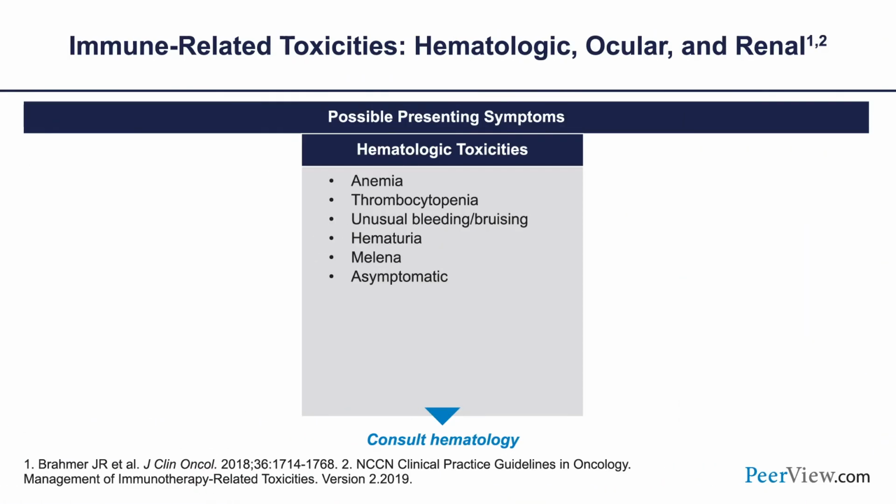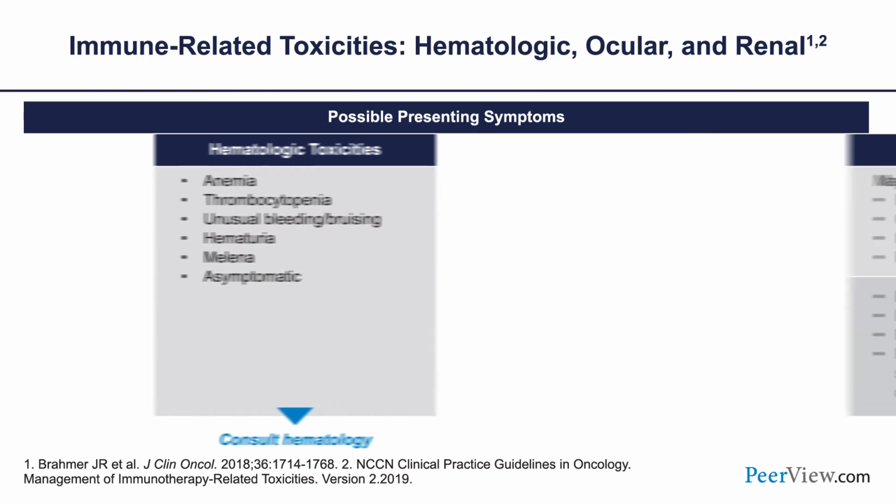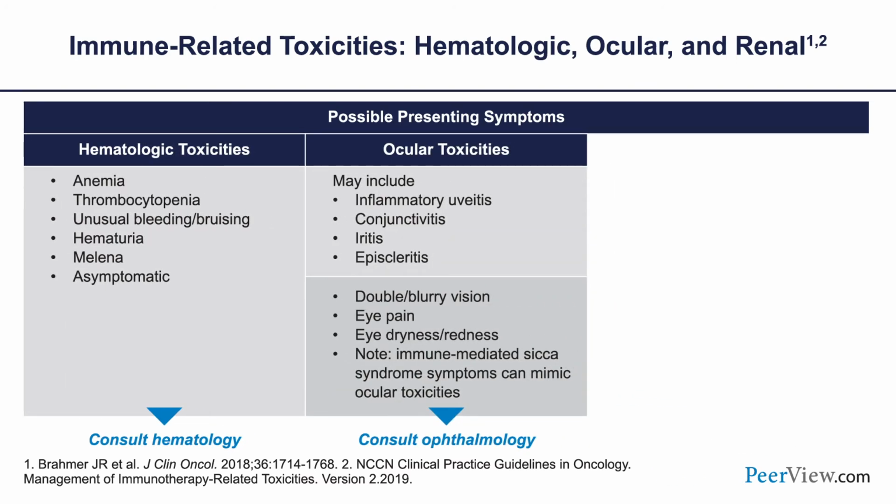Although rare, hematologic, renal, and ocular toxicities occur, and it's important to know how they present. Possible presenting symptoms with hematologic toxicities would include anemia, thrombocytopenia, unusual bleeding or bruising, fatigue, hematuria, melena, or maybe totally asymptomatic. We would consult hematology with these patients. Ocular toxicities include inflammatory uveitis, conjunctivitis, iritis, or episcleritis. Oftentimes, patients present with double or blurry vision, eye pain, eye dryness, eye redness. We certainly consult ophthalmology in these cases.